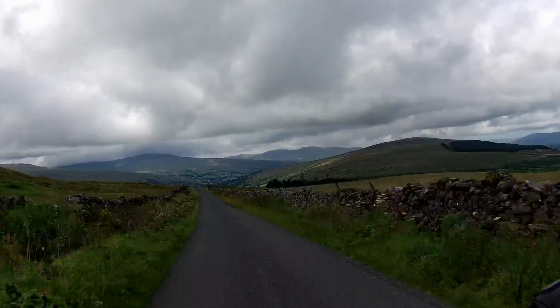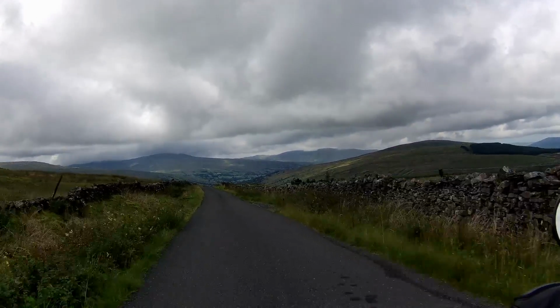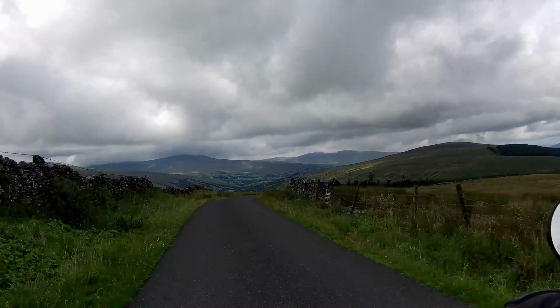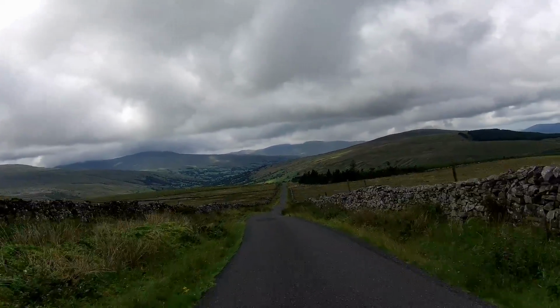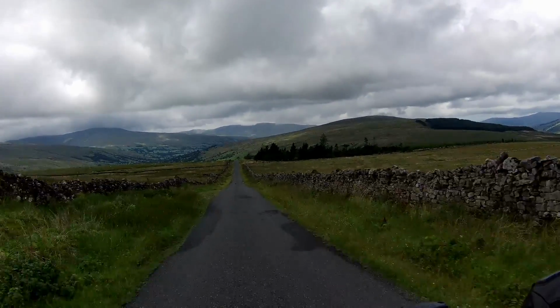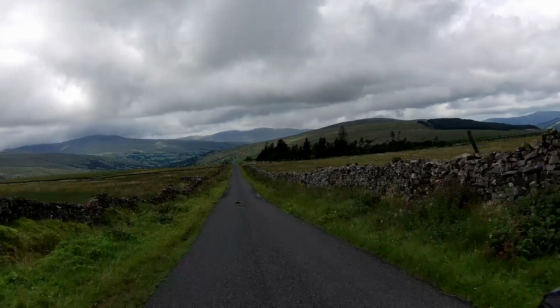And that's the views. Oh, they're fabulous. Wonderful up here. Incredible task running that railway from Settle up to Carlisle across this landscape. Absolutely astonishing.